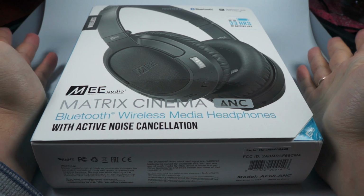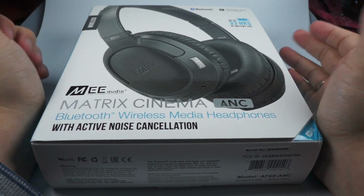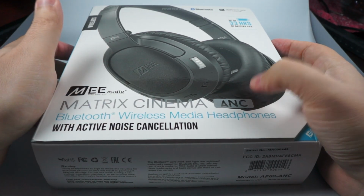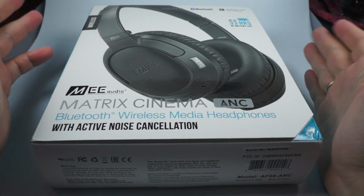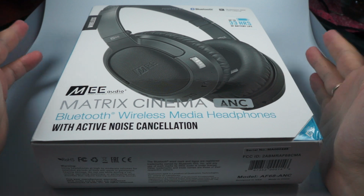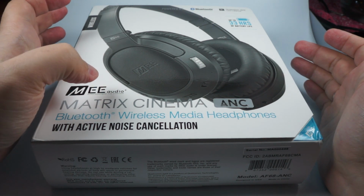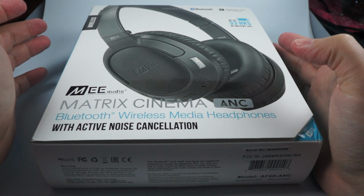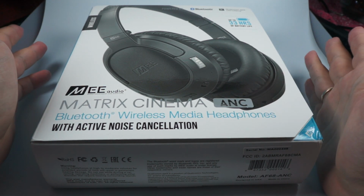Hello, today for review I've got yet another Bluetooth headphones made by MEEAudio. As you can see, model name is Matrix Cinema ANC. So it's an upgraded version of their fourth revision of Matrix Cinema, and as you can easily guess by this abbreviation, it has active noise cancelling.